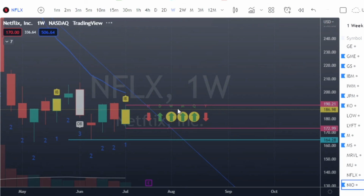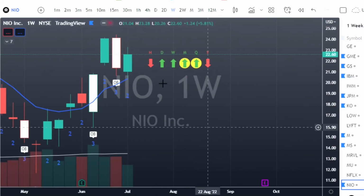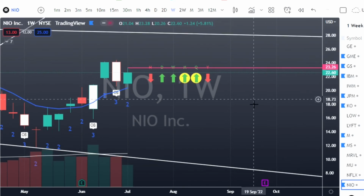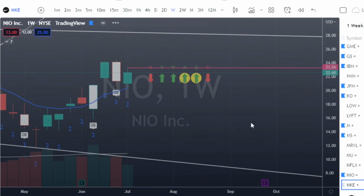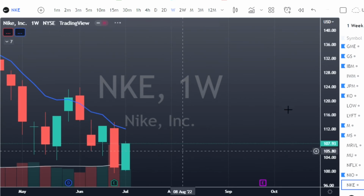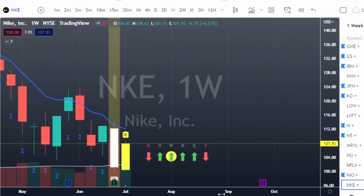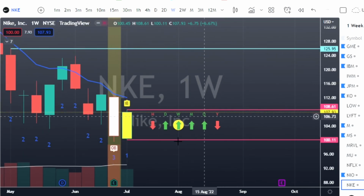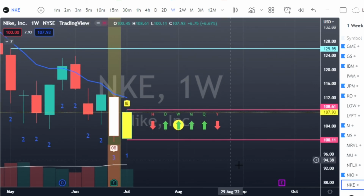Neo on the weekly. There is no daily play on Neo, but there is this 2 down, 2 up reversal that we are going to look for on Neo. So calls we can take at $23.26. Nike. NKE has an inside bar, actually a 3-1 setup on Nike. There it is, 3-1. Calls at 108.61, puts at 111 cents.